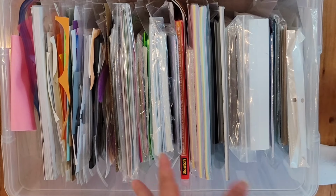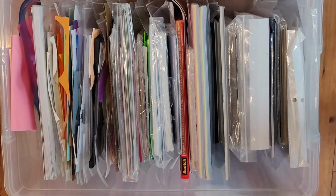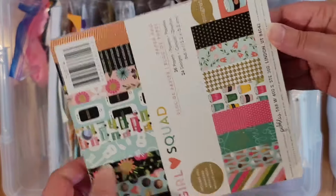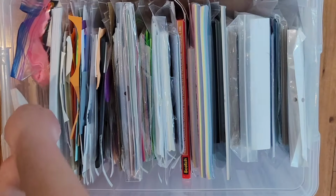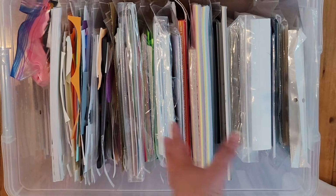So I actually organize my papers with my scrap papers. When I cut things up and have lots of scrap paper left over, I divide it up by colors. I also have a whole bag of scrap felt in here. It wasn't really fitting in my felt drawer in my DreamBox, so I just shoved it in there. I have smaller packs of paper, 6 by 6 inch paper pads, stacked right over here. A lot of the other stuff is either 12 by 12 papers or 8.5 by 11, and I've made room for a lot of that in the back here.